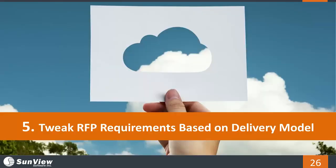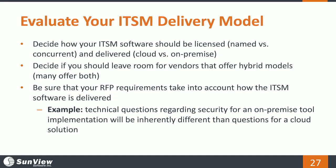All right, so head on to number 5. Tweak RFP requirements based on delivery models. So you're going to want to definitely evaluate how your ITSM tool will be licensed and delivered. So decide, is it going to be named or concurrent licensing? Is it going to be cloud or on-premise? Is it going to be some sort of hybrid model? Look at all of these things and be sure that your RFP is taking those requirements into account before approaching a vendor.